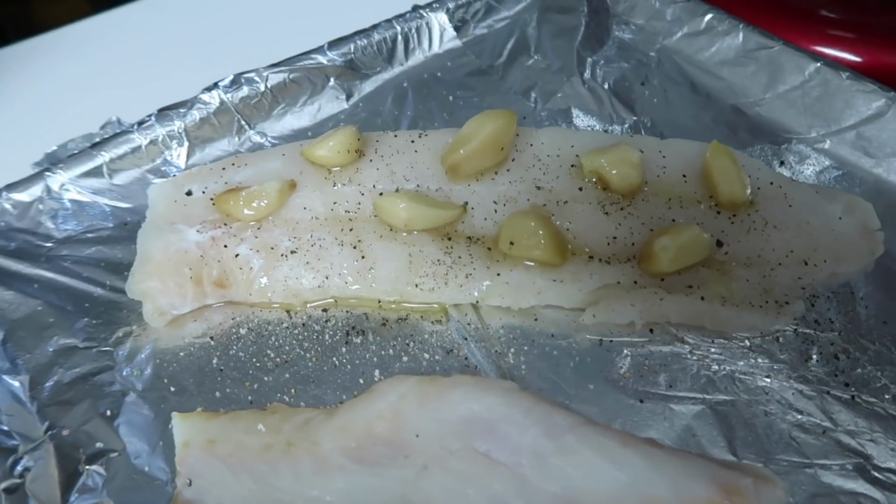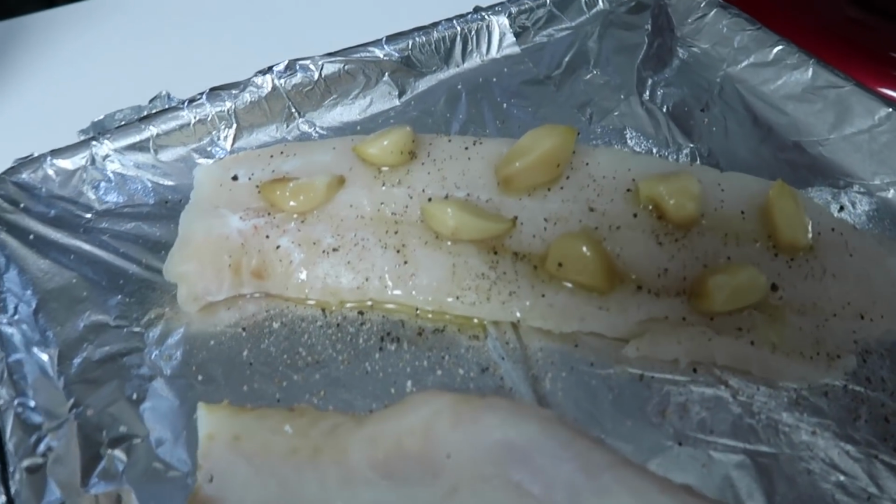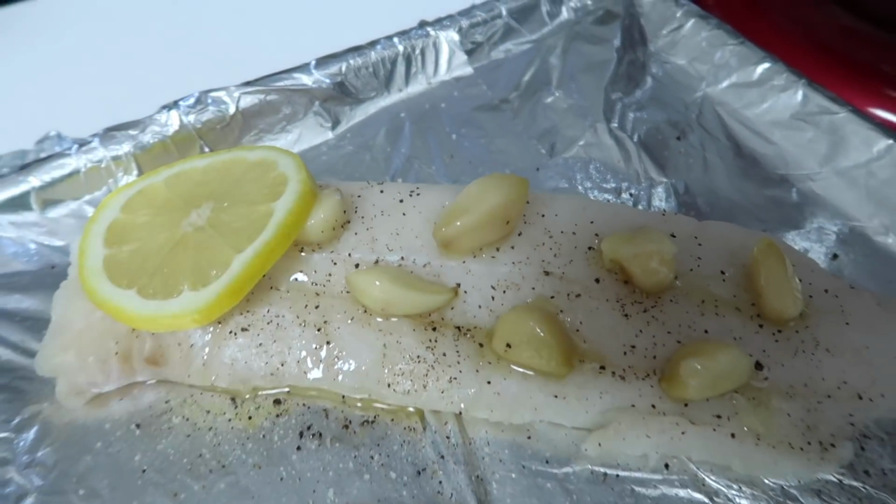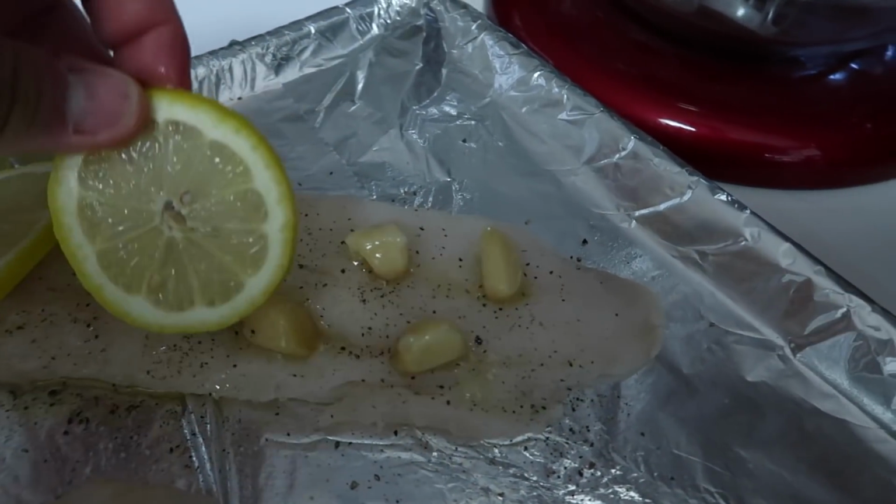How could that be a bad idea? Whole cloves of roasted garlic is always a good idea in every recipe. Okay, well, maybe not every recipe, but certainly in this recipe. The cloves of garlic are on there. Now, just going to lay the lemon over top as well.